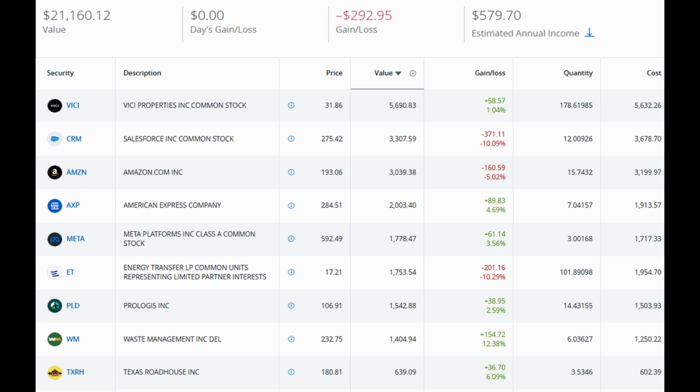And this is a triple net real estate investment trust, meaning that they do not pay any of the costs for their real estate that they are leasing out. That falls on the renter. And they specialize specifically in warehouse logistics real estate.